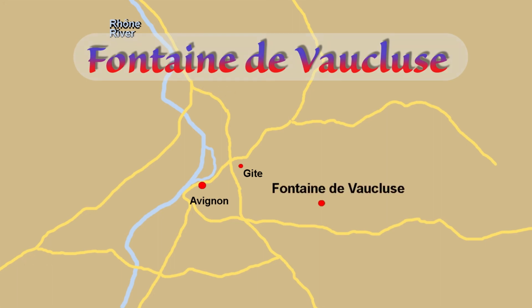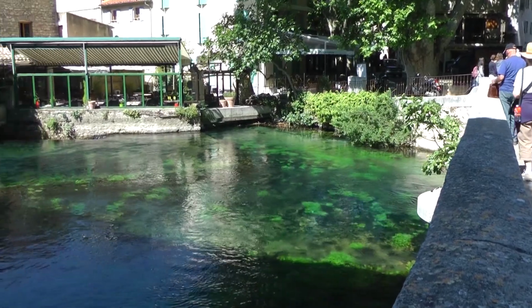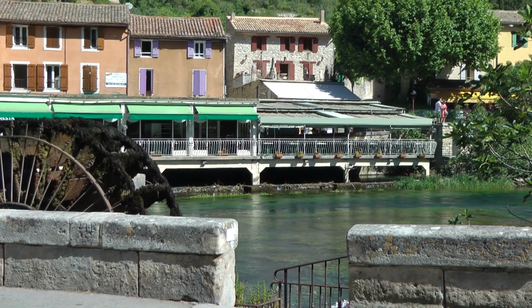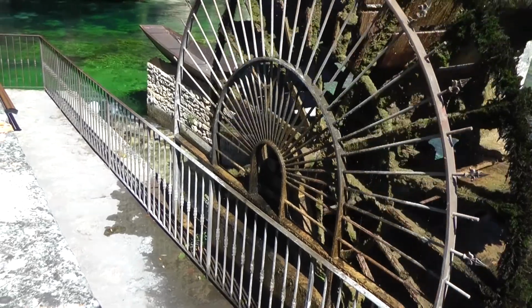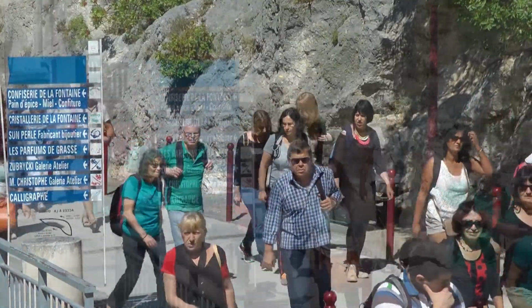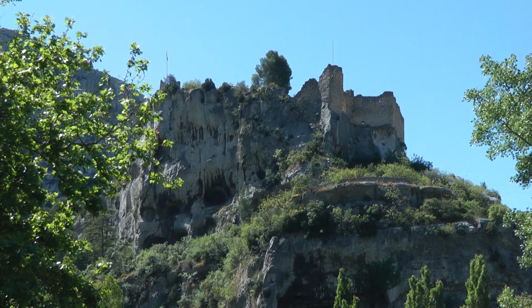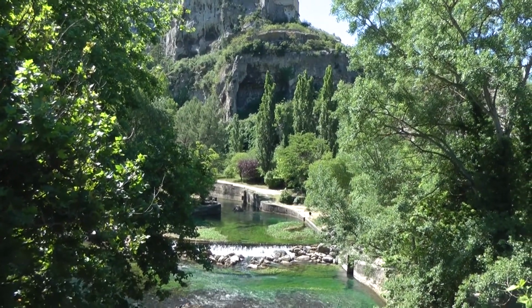Fontaine de Vaucluse has a reputation as a pretty town, and it is. Unfortunately, that means it attracts a lot of tourists. We travelers have been known to complain about the tourists. On the top of the mountain overlooking the town are the ruins of the chateau of the bishops of Cavaillon.